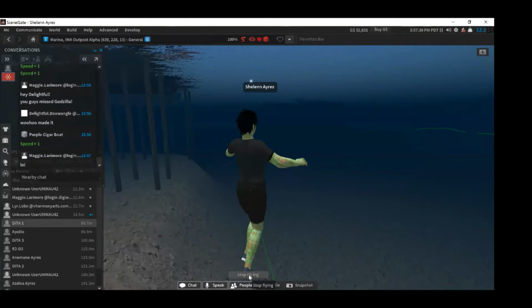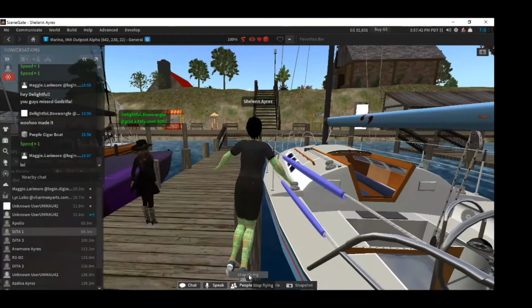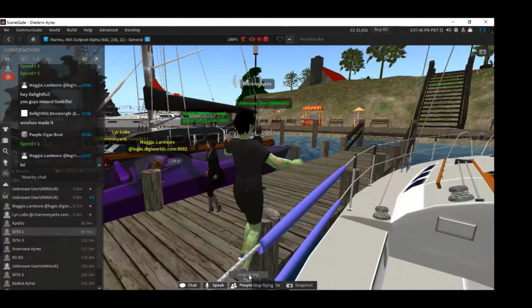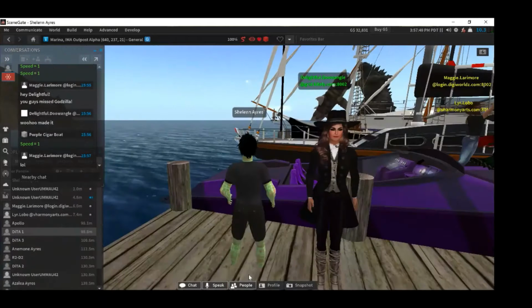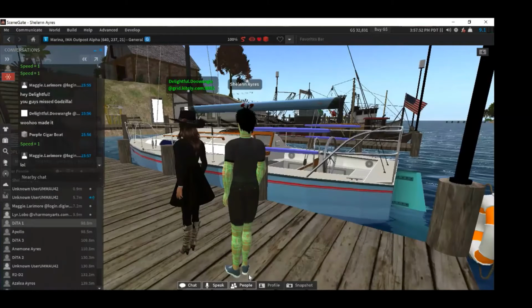Now, none of these other boats have scripts in them. That's why I call it the Mariners Museum. It's just for show, for people to see. But some of them are very nicely made, so I like that. Yeah, they're nice looking, pretty boats.